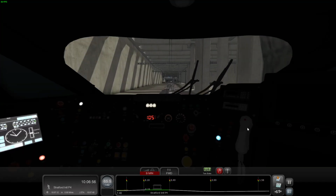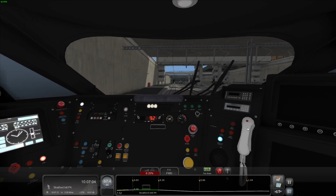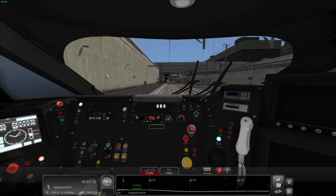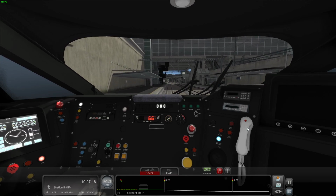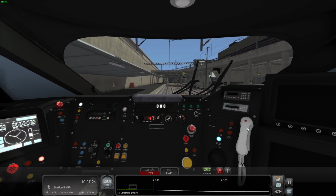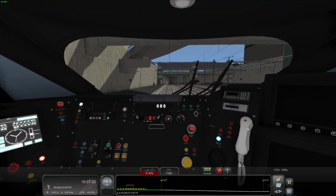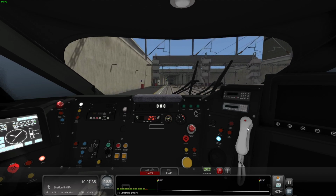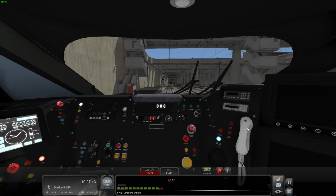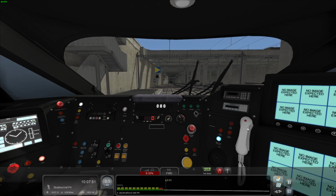here we are at Stratford International, coming into platform 4, and here we are speeding a little bit. It'll be fine. Where's the end of the platform? It's right down there. But we're gonna stop it here. Just slowly come to a halt, Stratford. Oh, I may need to slow down a little bit more. There we go. Gonna be stopping at the S car marker, where we should be stopping.